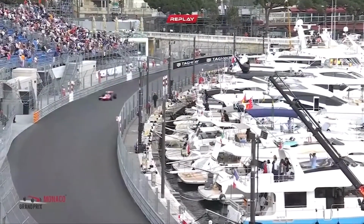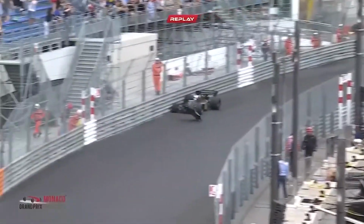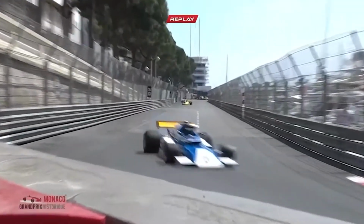Right, here we go. The rear right is pointing the wrong way. Boom. Oh, he was way too quick. Yeah. Way too quick through to back. He might need a cigarette after that. And what a shame for David Shaw. No one likes to see that.